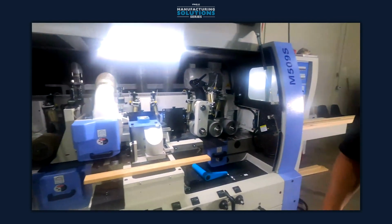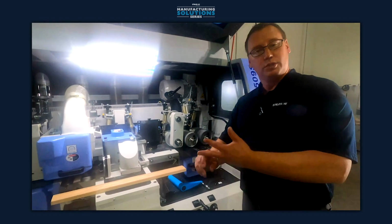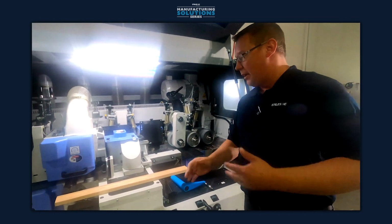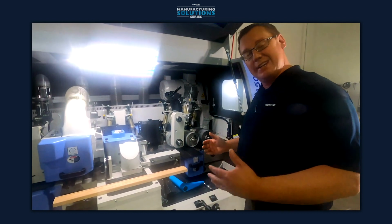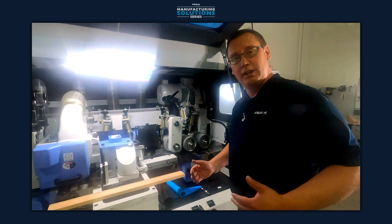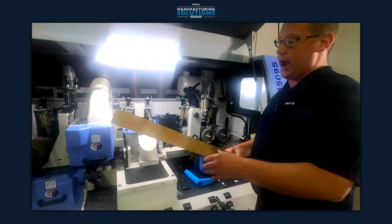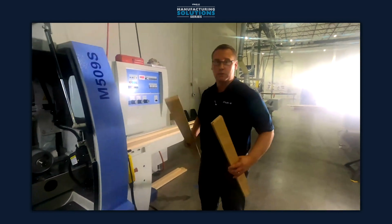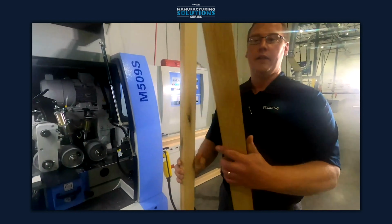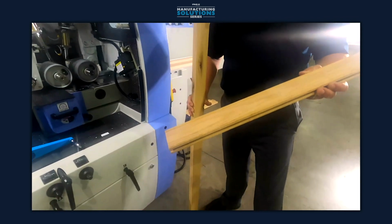The S-Class is our standard class machine, ideal for cabinetry, small millwork, light duty. It's a very robust machine, and as you'll see as we move forward, it's got a lot of simple technology to make things easy for you and your operator. And really what we're looking at is we're going to take a raw board that's been ripped to dimension, and then we're going to apply a profile to it in some type of linear fashion.